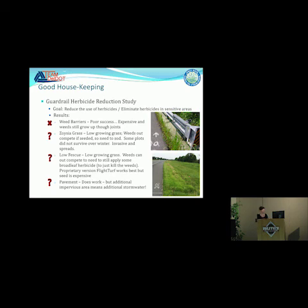And pavement does work, but it needs additional stormwater management. So they all kind of have shortfalls. We're still working on wrapping up their conclusion and then seeing what we want to do moving forward.